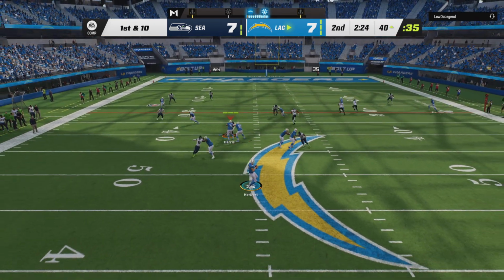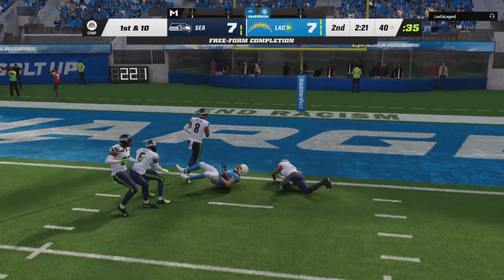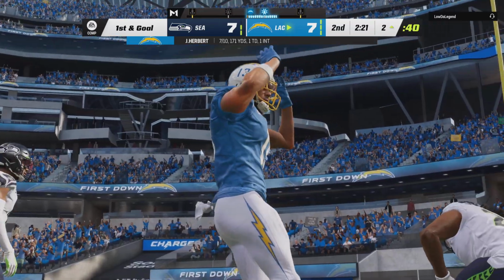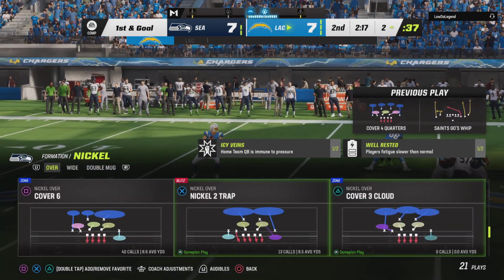Herbert on 1st down now. And this is taken in at the 5. And they are able to stop it, but he does take it all the way to the 2. 39 yards there, a big one.